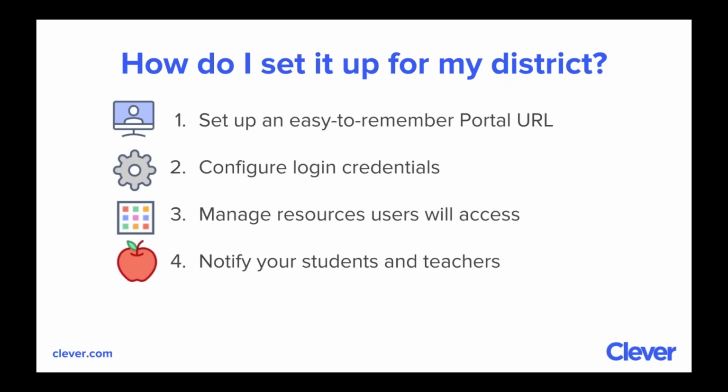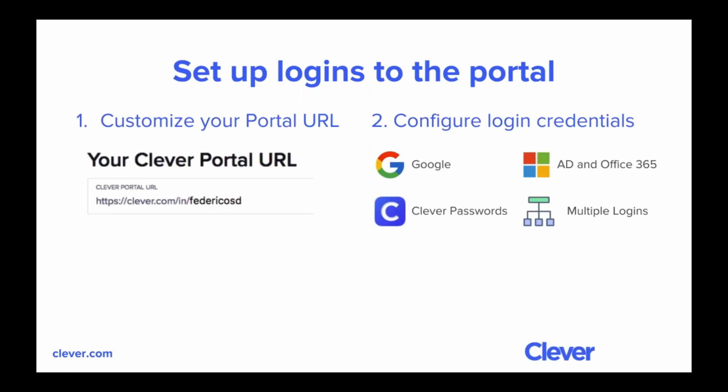And finally, really the third is managing the resources students and teachers will need to access on a day-to-day basis. After you have those three steps finished, you'll definitely want to figure out how you're going to roll out your portal and notify your students and teachers.